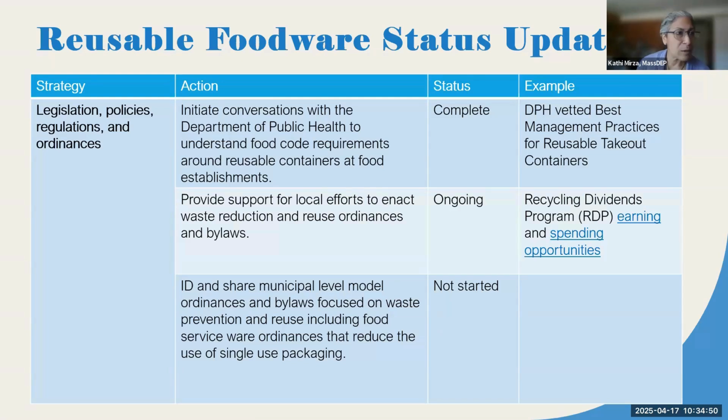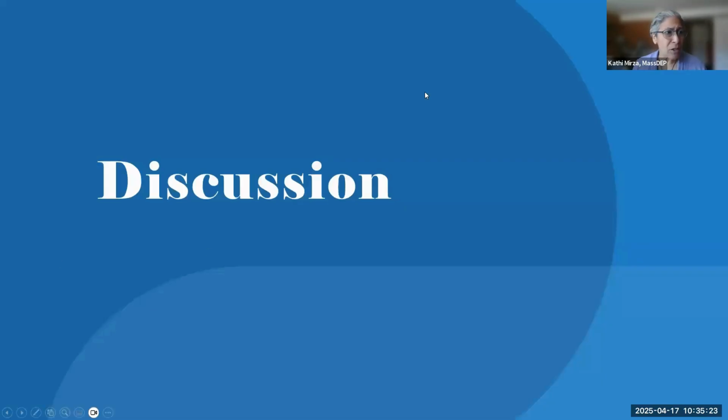And last but not least, we have not yet developed model ordinances or bylaws focused on reusable foodware. But that's something that we could certainly keep in the queue for the next 5 years of our work on this. With the other action plans, we're looking at this moment in time to review all the action plans across the state as we move forward into the next 5 years. So I'm going to pause there. That really is everything related to the actions that are delineated in our Reduce and Reuse Action Plan, specifically related to single-use plastics and elimination as much as possible through reusable foodware.